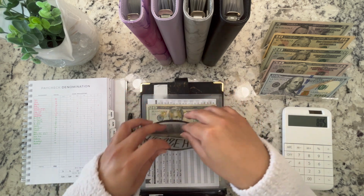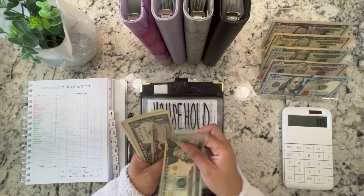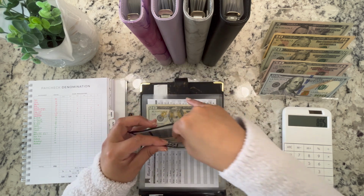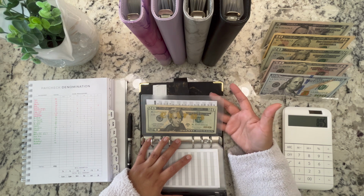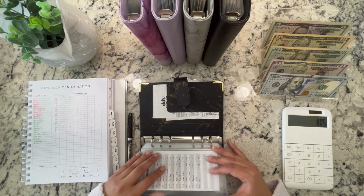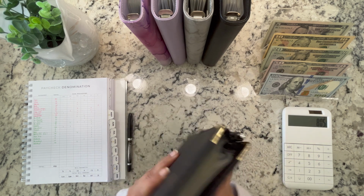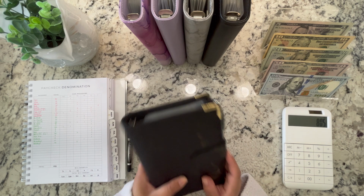So household is getting $20, 20, 30, 35, 36, 37, 38. And this extras, I'm just gonna leave it in here. I was going to transfer it to miscellaneous, but I'll leave it in here and I'll see what we're gonna do with it. There's $34 in there. So I'm done with household. My mind is all over the place. I'm done with cash envelopes.